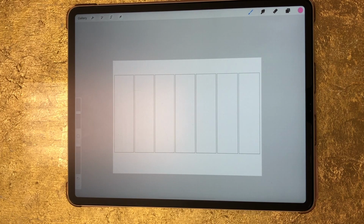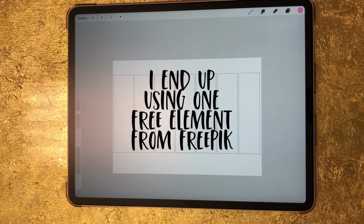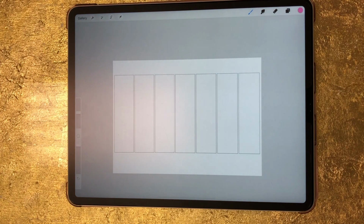So I am going to create all of the elements that you're going to see in this video, but I'm going to utilize the text feature and some stamps and stuff like that. And I will link to everything that I use in the video description. If I do reach a point where I feel like I need to bring something in, I'm going to make sure whatever I bring in is free, and I'll link to that in the video description as well.